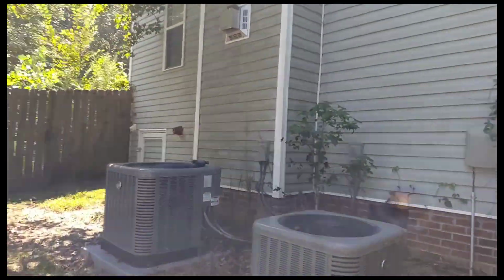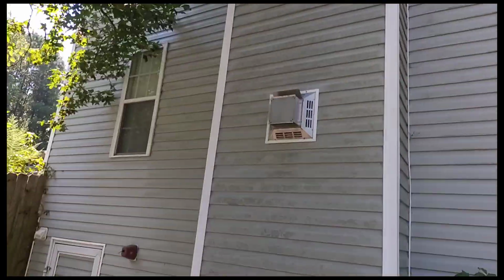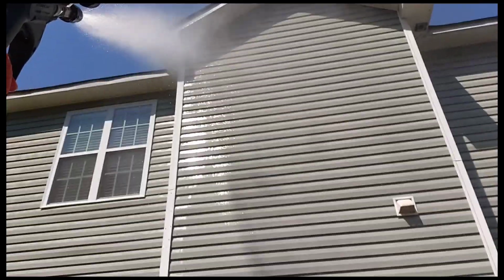And then this is, I believe, the east side. And it's got a lot of shade, so it's got a lot of green. So we're going to get this cleaned up too. Alright, hang tight. And we're rinsing the back side of the house now.